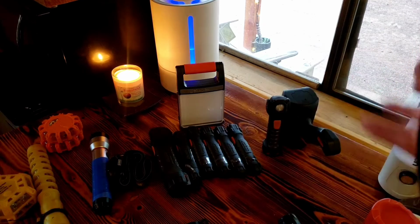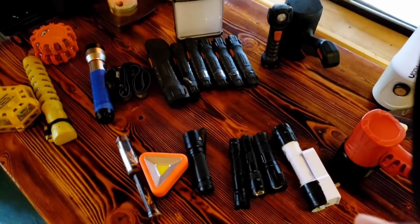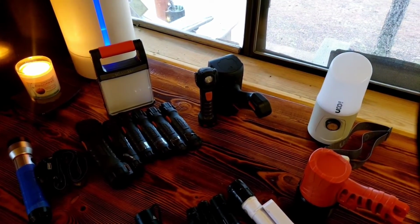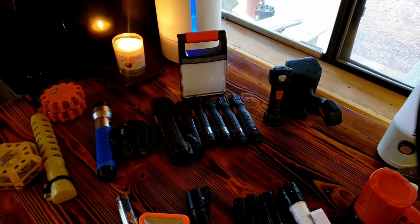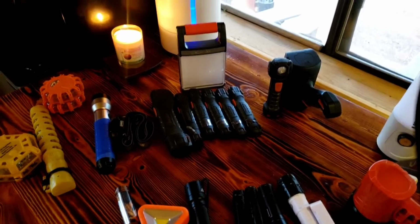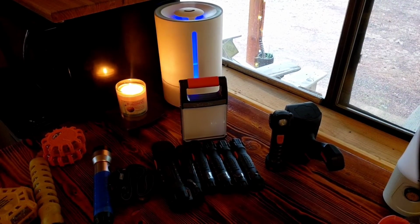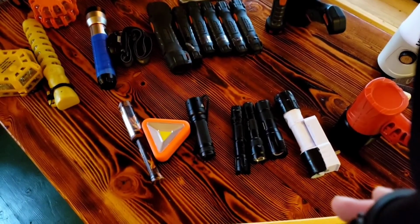But anyway, this was just my lights I have here. They're kind of random different lights, and there's so many more out there. And I've had others throughout the years that have somehow died, or the batteries leaked inside and I couldn't save it, and I threw them away. But I hope this helps you figure out which kind of lights you would like.